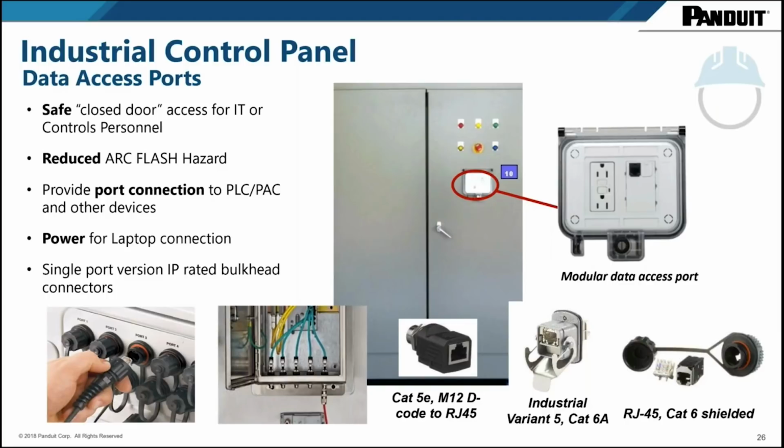These data access ports are a method to provide routine access and maintenance with a closed door on the enclosure. They can be full data access ports with power and multiple ports for connecting devices inside the panel, or single port connections that provide connectivity through the panel and maintain the IP and NEMA ratings of the enclosure. So this is something to consider from a safety perspective: setting up that panel so that as much closed door access as possible is available for those routine tasks.